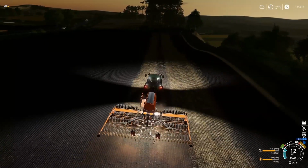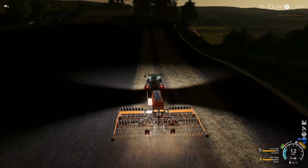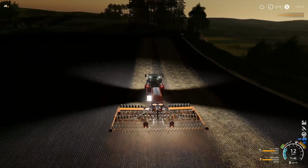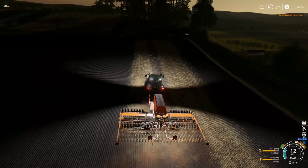And these fields up here are pretty much taken care of. The vulture will have to do the rest with weeding and fertilizing. We do have to get over to the field in the northeastern part of the map and spread some lime down so we can get that field replanted.